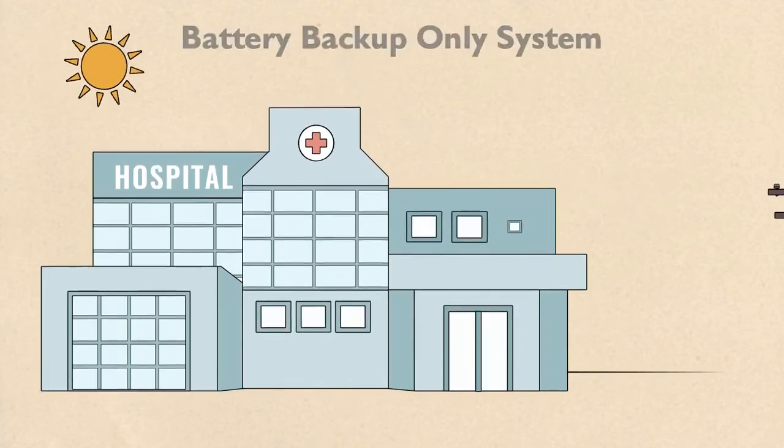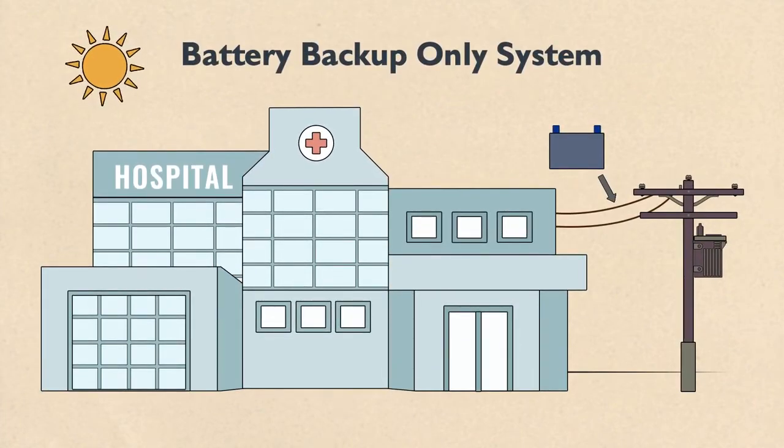There are also battery backup systems which are only recharged by the grid or a generator and don't have solar panels, commonly used for businesses that need emergency backup power for critical appliances.